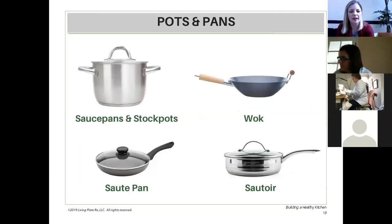All right, pots and pans. These are the basics. And I would even take the wok out of this. You don't necessarily need a wok, but having a nice stock pot, a saute pan, and then a sauteuse pan is really nice. The saute pan, sauteing fruits and vegetables in there, or even pan frying meats, great tool. That's probably my most used pan in the kitchen. And then I also like a good stock pot for those one pot soups, stews, etc. that you may want to be making.